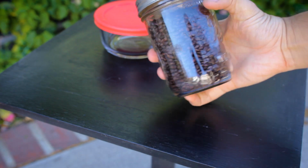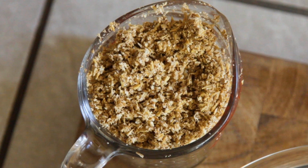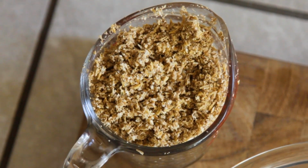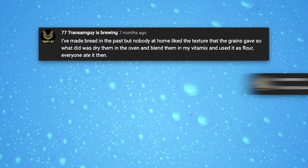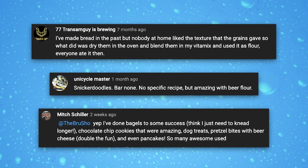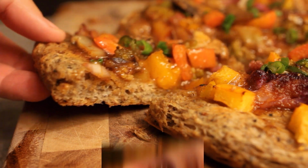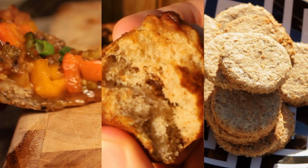Speaking of reuse, finding a way to reuse spent grains after a brew day is a great way to minimize waste. Although most recipes only call for about a cup or so, you can always make a big batch. Some viewers have even told me that they dry and grind their own grains to make flour. Excellent idea. I'd love to try that sometime. I have recipe videos for spent grain pizza dough, pretzels, and dog treats. The grains add a great texture to baked goods.